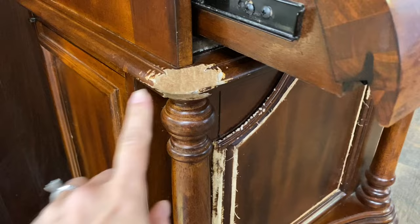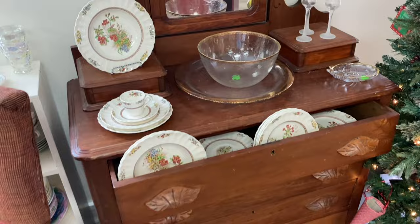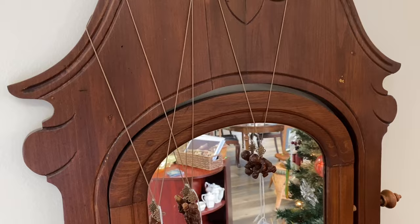So let's keep looking. We're hunting down the most perfect piece to paint today. This was stunning, but the price was not. But I get it. It's a beautiful East Lake vintage piece of furniture. This is definitely a piece that I would consider not painting.